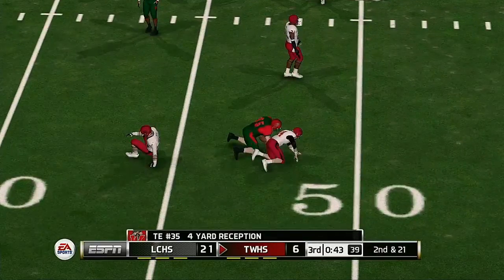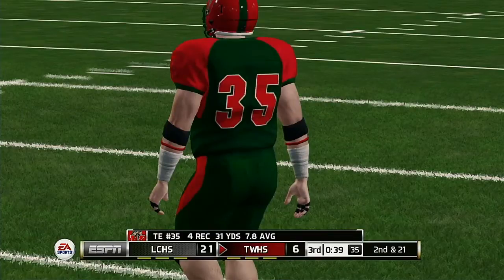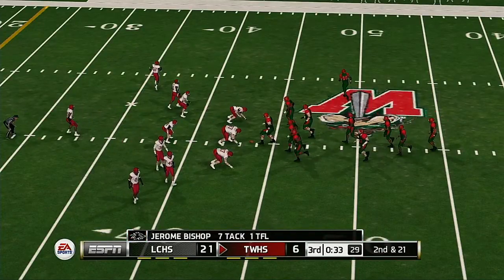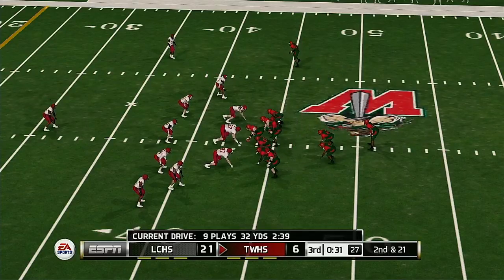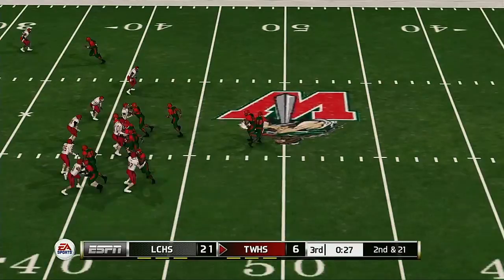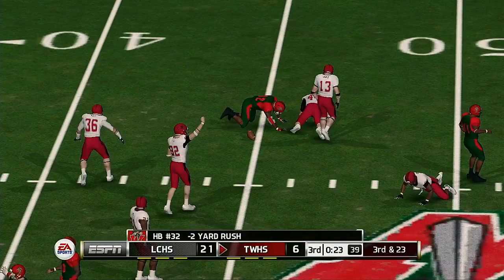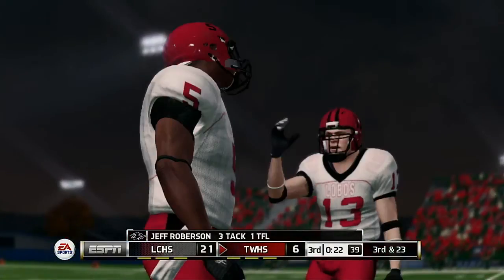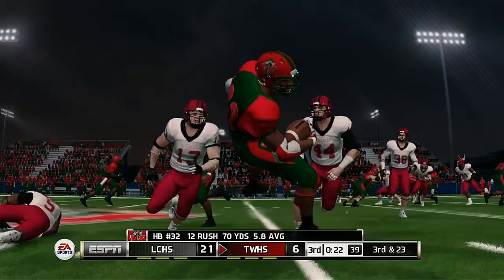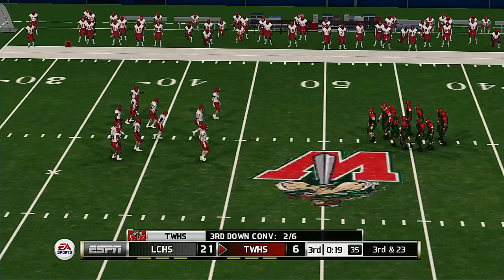Down at the 44. Gain of 3 yards. That'll make it second and long. Second and long. Ball on the 44-yard line. They'll get him for a loss. That is a loss of 2 yards. Third down. This is the 11th play of this drive.